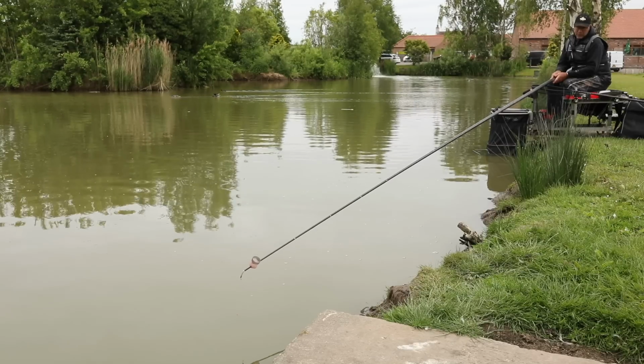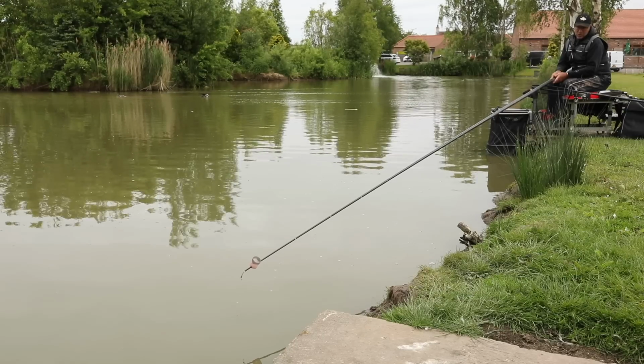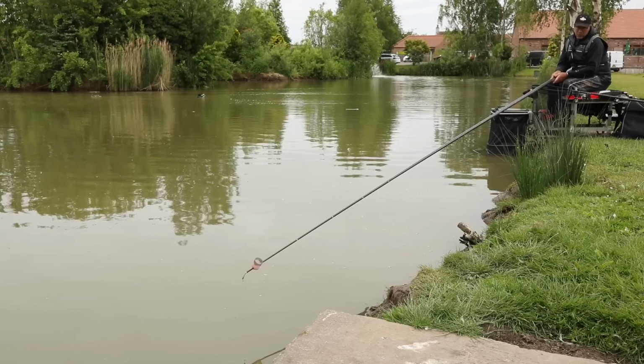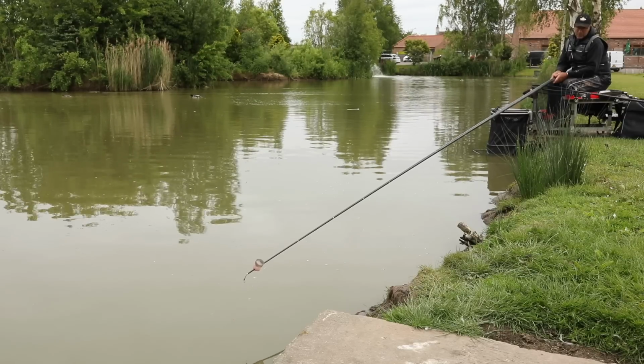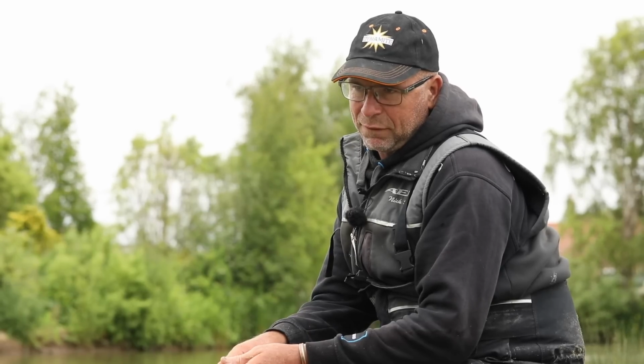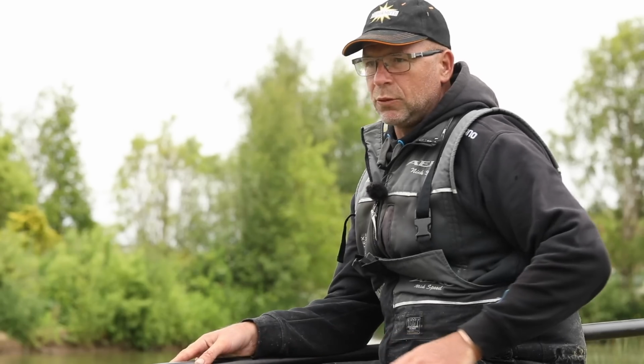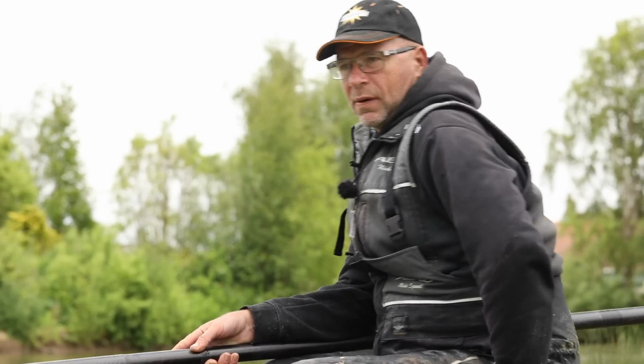And you can always tell when the carp are there, because you'll get more float movement, and I'm not getting that float movement like what I expected to get. So this is a typical example of where this is the point where I feel I need to feed ground bait. So what I'm going to do is I'm going to feed a pot of ground bait.